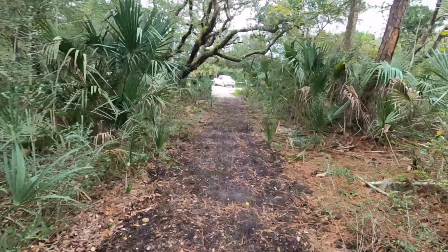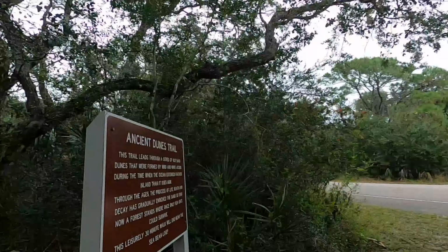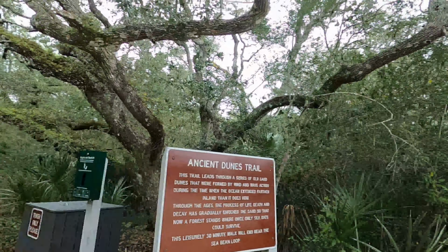All right, I'm really glad I took a chance at this little trail. I think I'm at least halfway through, and it's a good trail. It's wide, except for the dunes, it's been mostly level. Made it back to the entrance. That was a really good trail. I'm glad I did it. It's the entrance. A leisurely 30-minute. I think I did it faster than 30 minutes.